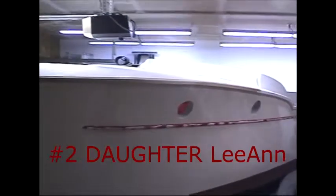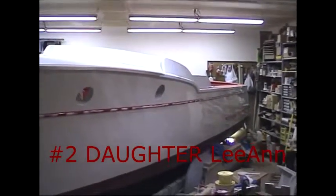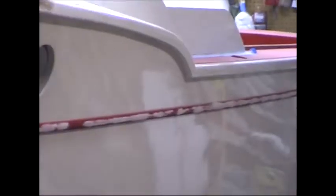Okay. Starting to look really pretty. They're putting on the red trim, sanding it, putting little plugs in it. Sure it has a technical name. Bunghole. Bungholio. Look how pretty.